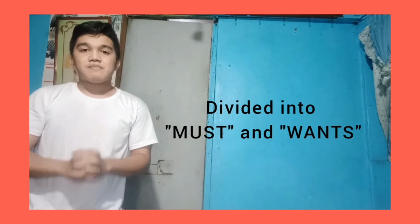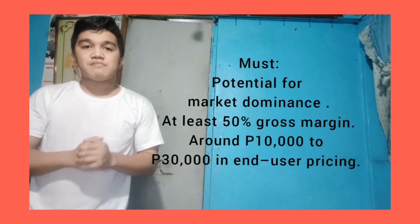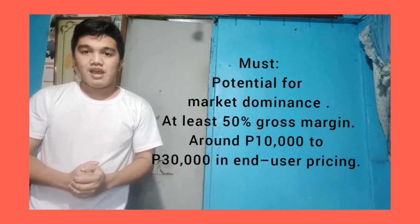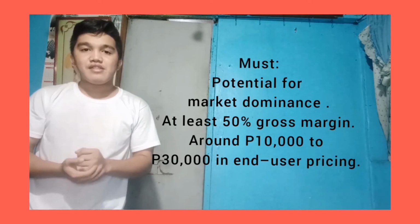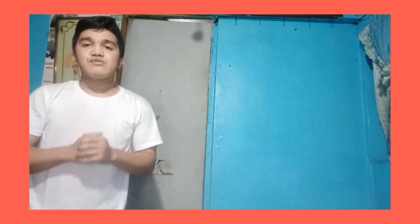Also, the product criteria is divided into musts and wants. The must criteria are mandatory or non-negotiable, while the wants criteria are desirable but negotiable. That is why it is dangerous to choose a product without any product criteria. For example, in the must criteria: potential for market dominance, at least 50% gross margins, and around 10,000 to 30,000 in end user pricing. These are the musts because they are mandatory or non-negotiable, like the potential for market dominance. Of course, you must define your product in the market before you can dominate it and lead it to success.